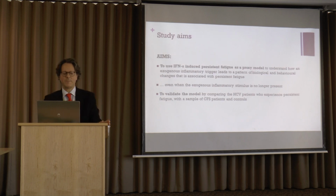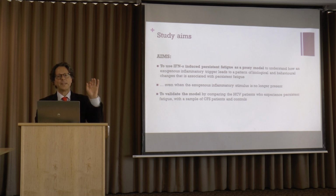So those are the study aims: really using interferon alpha-induced persistent fatigue, so fatigue that is still present 6 months after cessation of interferon alpha therapy, when the immune challenge is no longer present, as a model to understand whether there are effects of immune system activation in patients with chronic fatigue syndrome that we can no longer see because they occurred really early, but still have an effect on inducing fatigue.